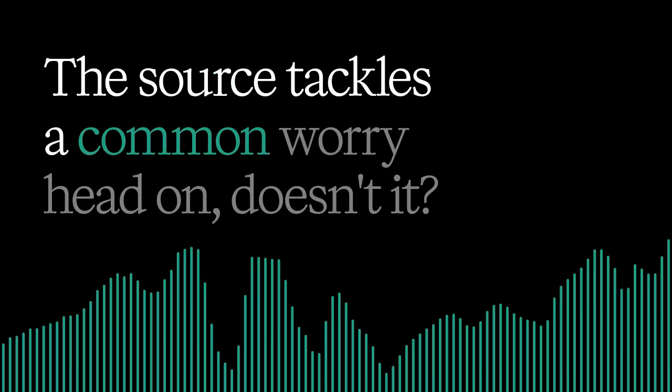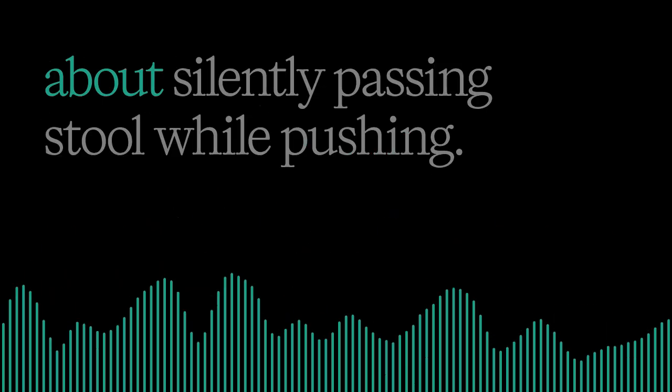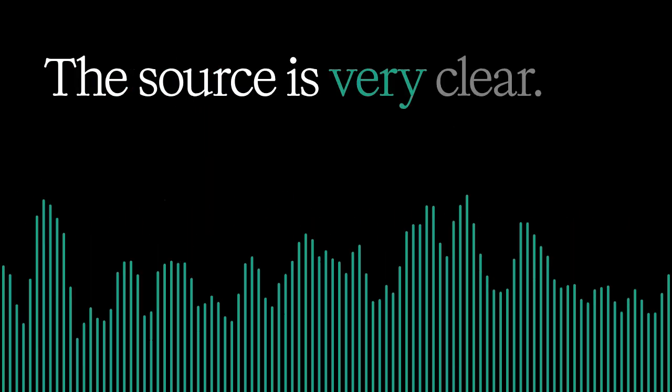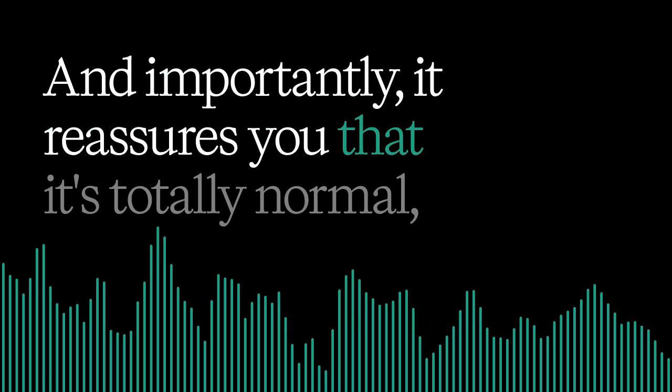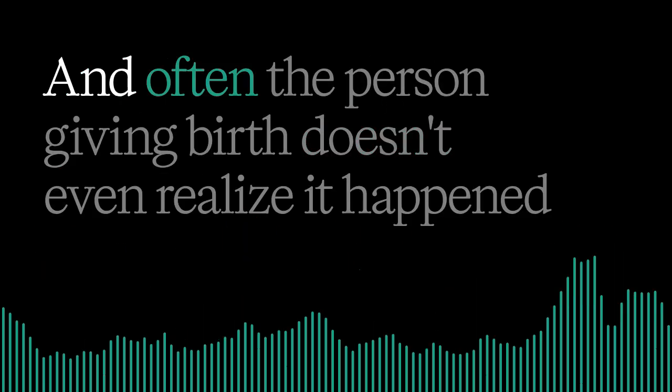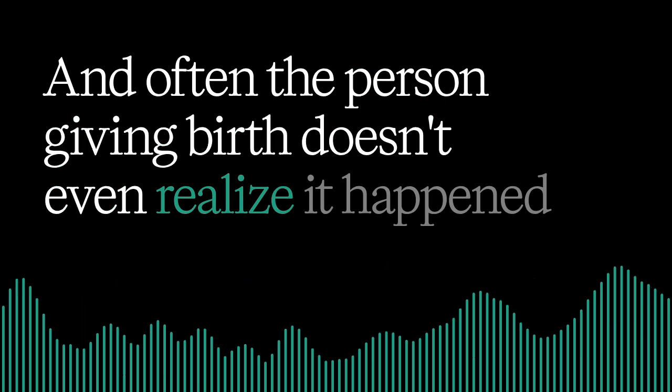And speaking of that, the source tackles a common worry head on, doesn't it? It does, thankfully. It's something a lot of people worry about silently. Passing stool while pushing. Exactly. The source is very clear. It's actually quite common. And importantly, it reassures you that it's totally normal, considered a sign of good pushing even, and often the person giving birth doesn't even realize it happened.